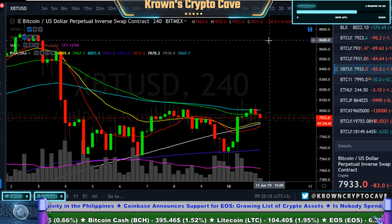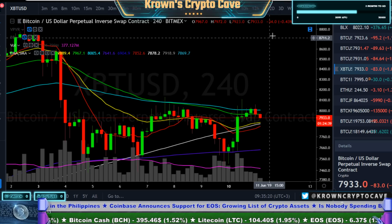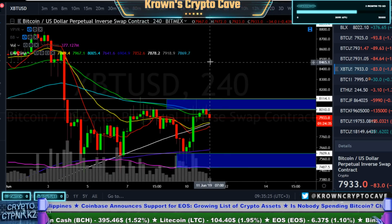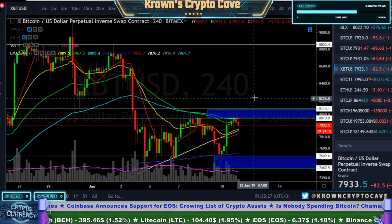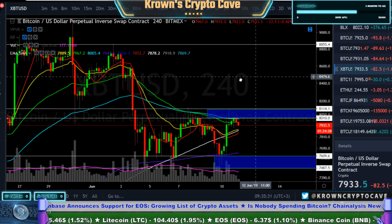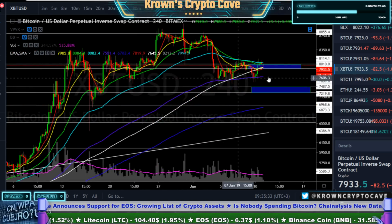But overall, again, when we're coming down to actual trading on the lower time frames, this is what we're looking at. Am I stupid? What's it called? Lisp or stutter. And really not too much else.